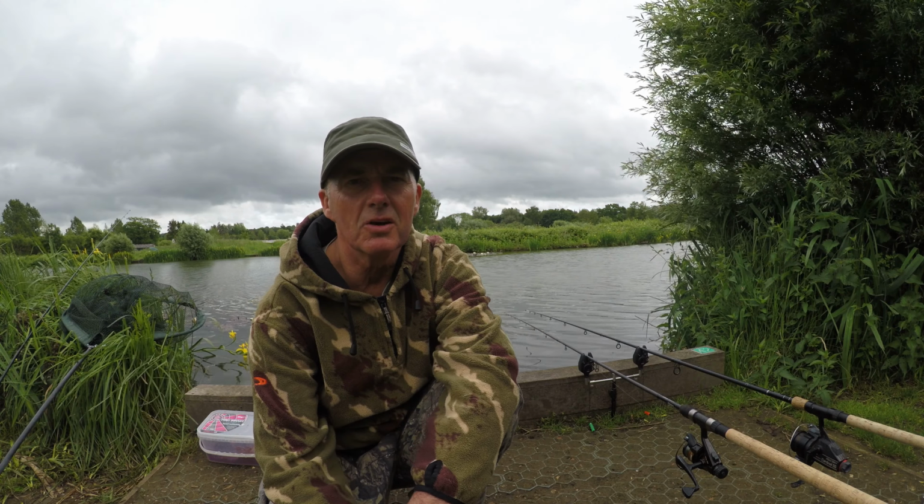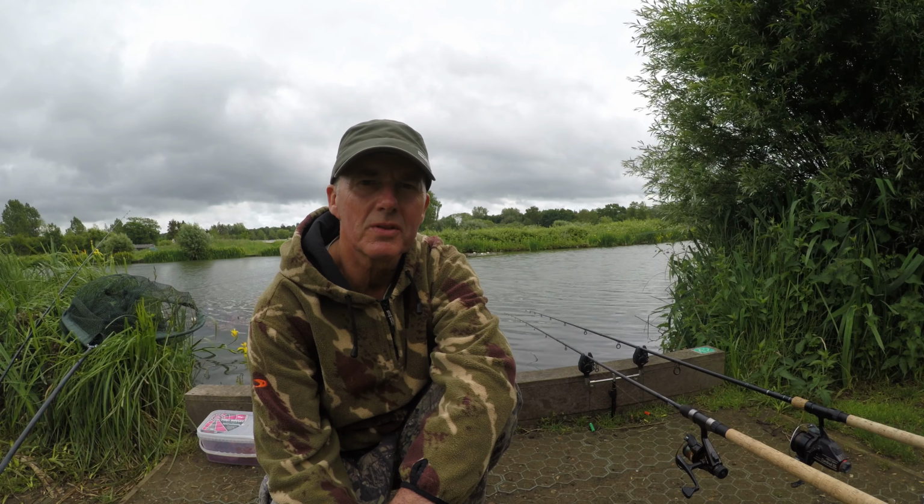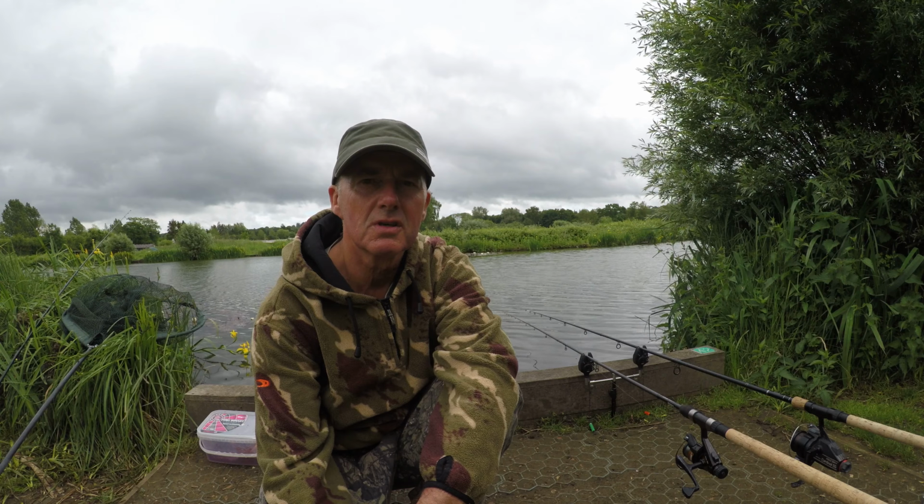But anyway, it's been tough going for the crucians again. I just haven't even hooked one this time. It's just been tench after tench. I've hooked 7 tench now.